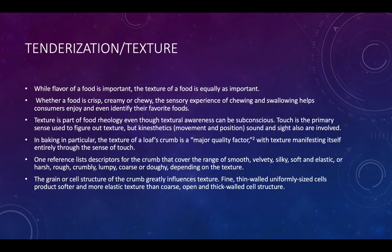In baking, in particular, the texture of a loaf crumb is a major quality factor. The texture manifests itself entirely through the sense of touch. One reference lists descriptors for the crumb that cover a range of smooth, velvety, silky, soft, and elastic, or harsh, rough, crumbly, lumpy, coarse, or doughy, depending upon the texture. The grain or cell structure of the crumb greatly influences the texture.